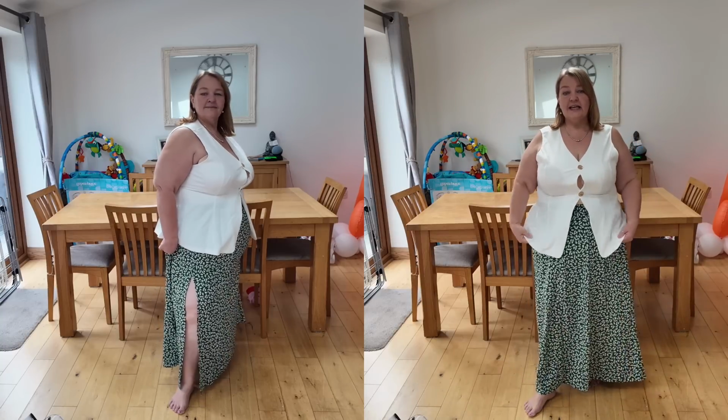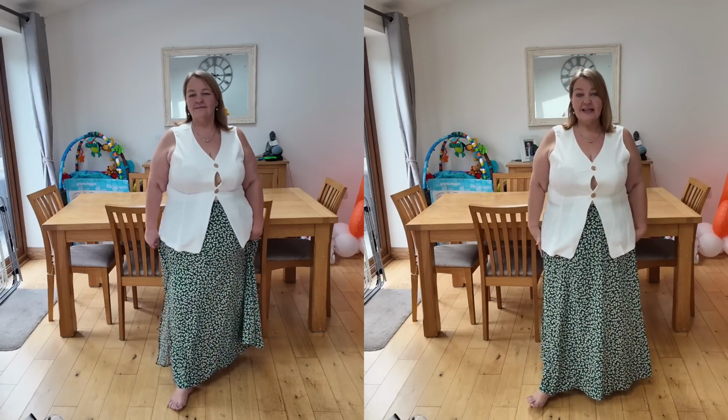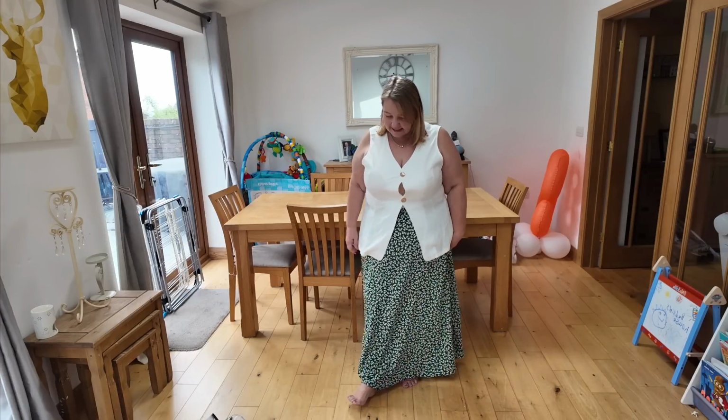So unfortunately, although I think it looks quite nice together as a two-piece, that was my idea, the fit is not there here, and the length, I'm afraid. So this will not be getting kept.